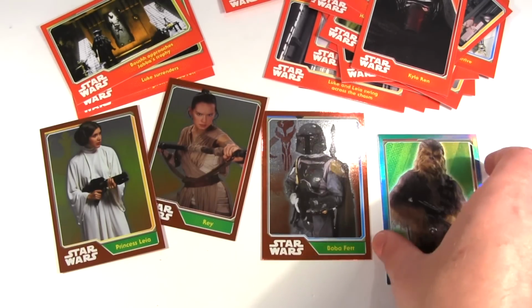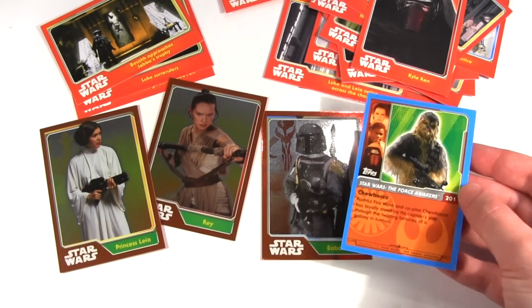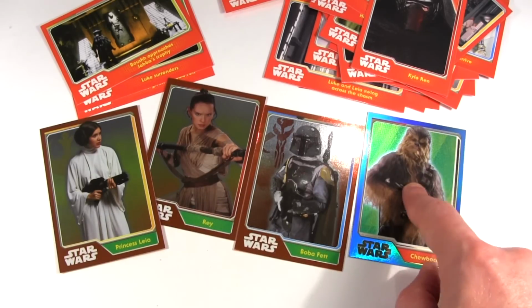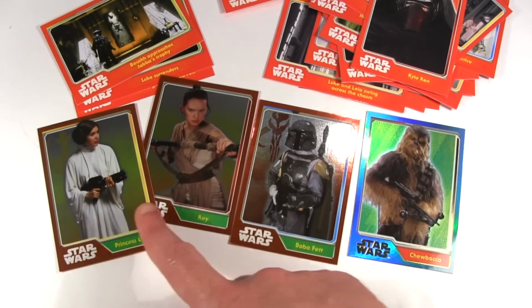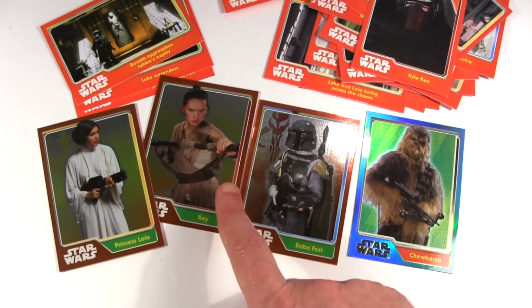War. So I've been wondering the difference between the mirror foil cards and the rainbow foil cards. It seems Chewbacca here, card number 201, is the rarest card I have here, as it's one of the rarer rainbow foil cards, whereas Leia, Rey and Boba are all mirror foil cards, which are one per pack.